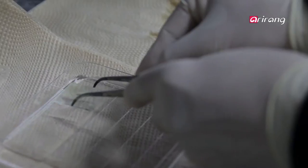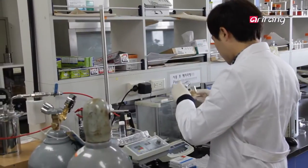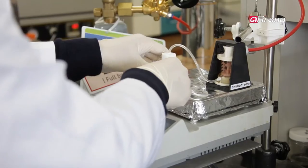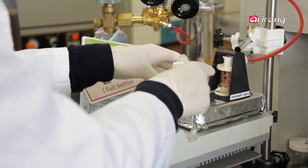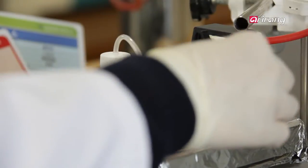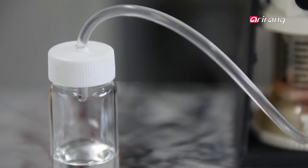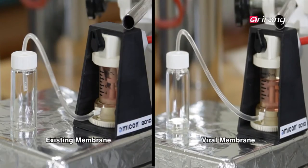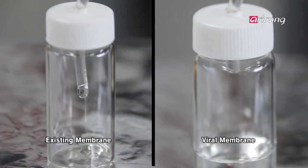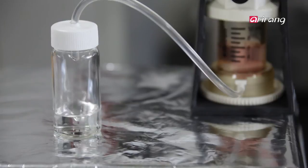The performance of the membrane was tested by using a red-colored solution containing nanoparticles that are the same size as the cold virus. As a result, the membrane was accurate in filtering out more than 95% of nanoparticles that were 10 nanometers in size. Moreover, this membrane was faster than the conventional membrane in filtering the fluid by 2 to 4 times in speed.